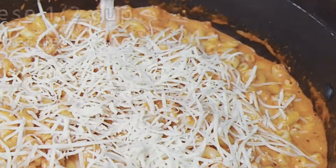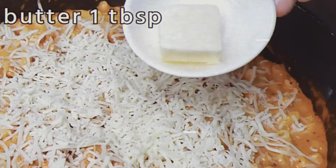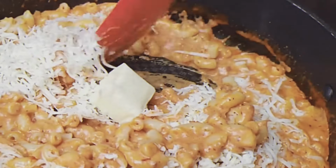Over time, the dish evolved. Some turned it creamy, others baked it into casseroles, but the soul of it never changed. An act of culinary thrift that made something out of almost nothing.